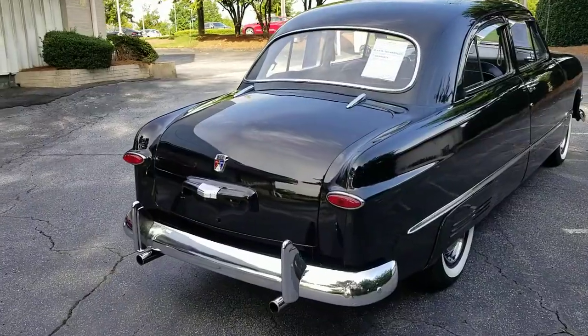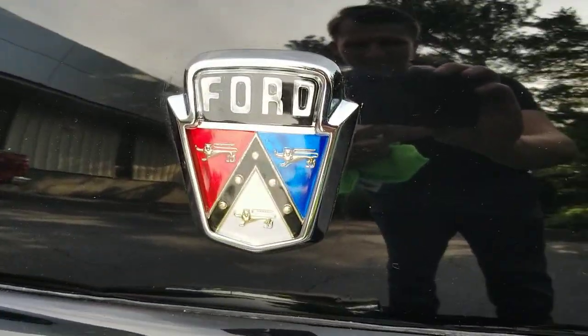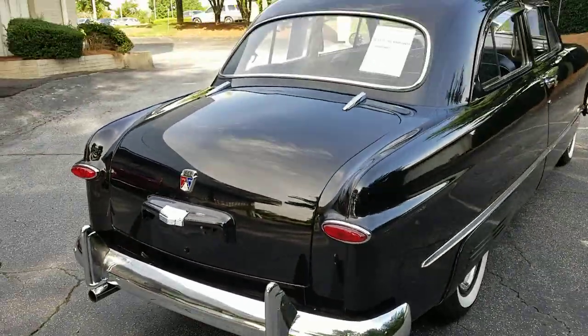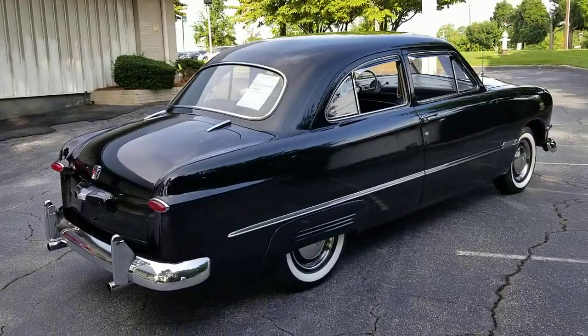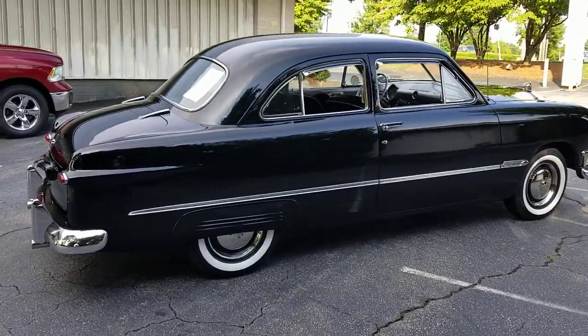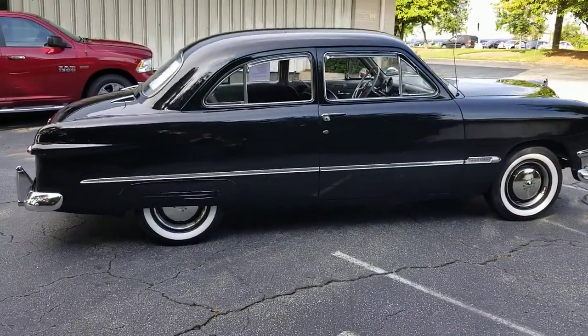It does have new emblems on the front and the rear that are real nice. Those always really dress up a car. The thing that I think is really cool about it are the vent shades, the window shades. Those are really nice on a rainy day. If you get caught out in it, you can keep them cracked and not completely suffocate inside the car.